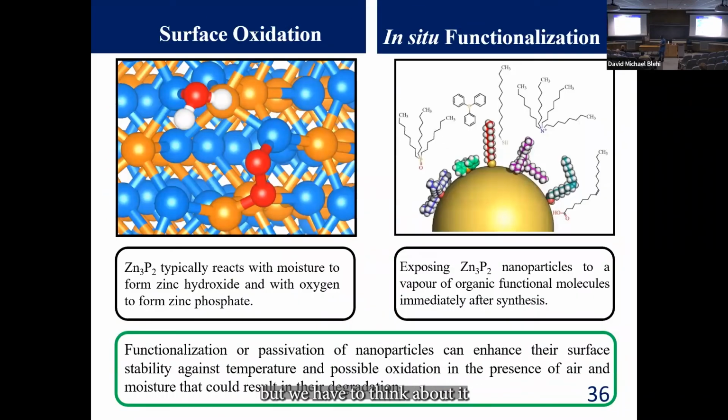But we have to think about what are the things that may go wrong with this material. Typically, when you have material surfaces, we have to send these out under environmental conditions where there's water and oxygen in the environment, the harsher conditions they will face when they go out there.